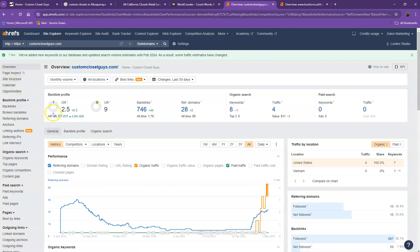So we'll be talking more about the numbers, starting off with DR. This is the level of trust that Google has in your website, and UR is the strength of your website. Backlinks, on the other hand, are other websites that refer to your website, so they're like shoutouts from different directories like Yellow Pages, Yelp, and the like.